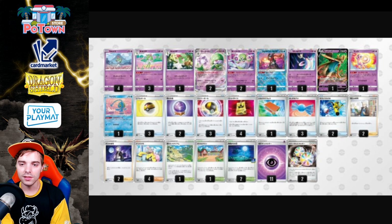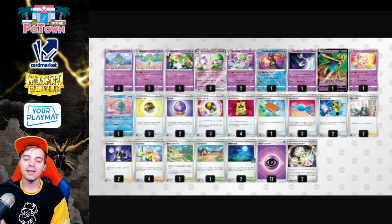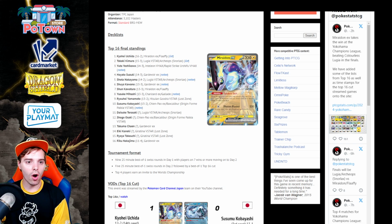No Forest Sealstone, no Sky Sealstone. That's something that gets me every single time I'm looking at a list like this. I don't see Forest Sealstone. Makes sense because they're also not playing Lumineon. I think Torch is the only person that likes to play Lumineon in Gardevoir, for all we know. So with that being said, let's move on with this top 16.